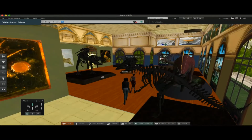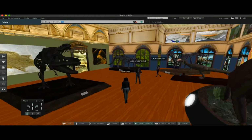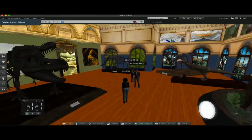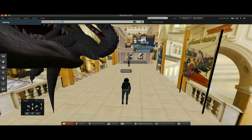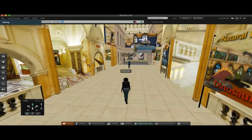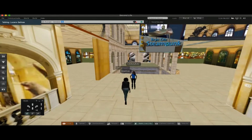Once in the museum, there are 2 main exhibits, the dinosaur exhibit and a sculpture exhibit by artist Brian O. By clicking on each dinosaur, visitors receive a note card that includes information in both Austrian and English. Several of the dinosaurs are interactive and can move or even roar at the push of a button. The art exhibit focuses on the steampunk sculptures of Brian O.